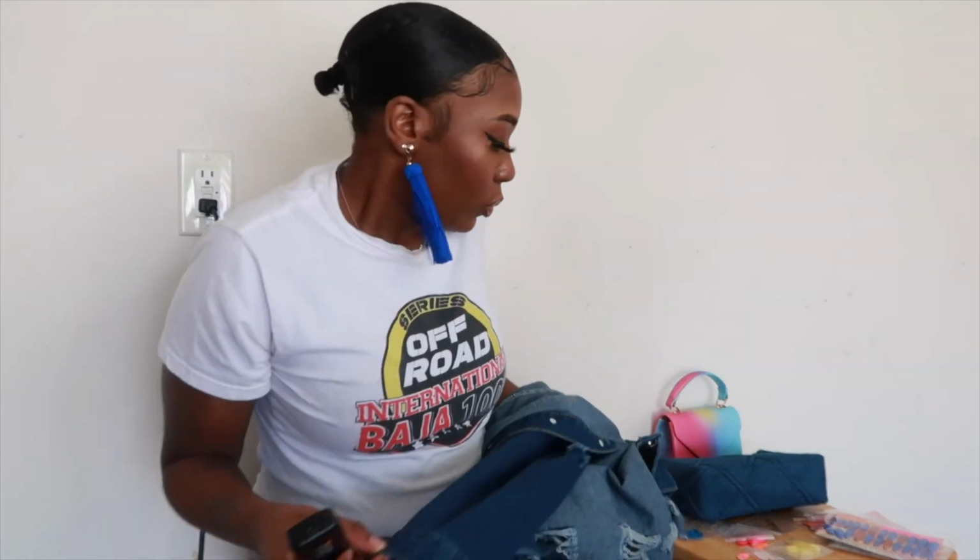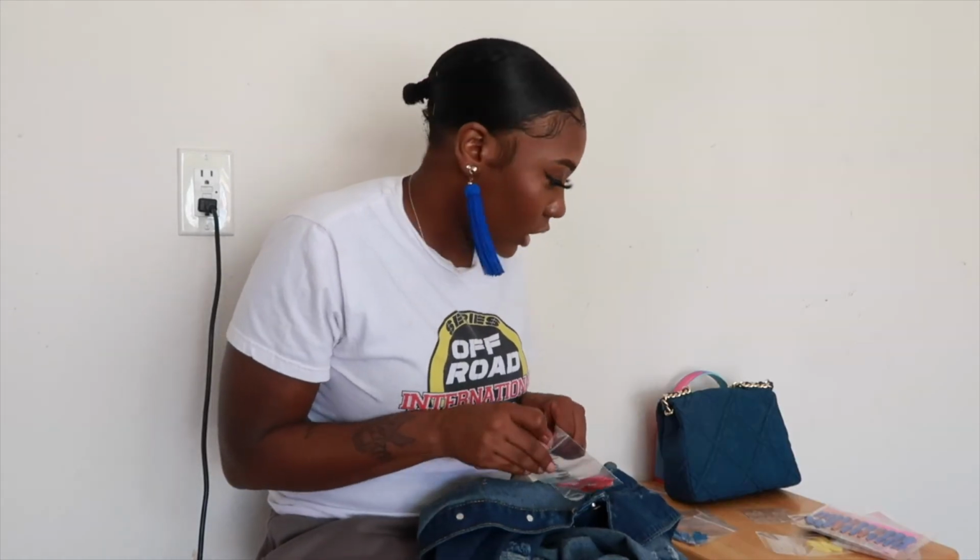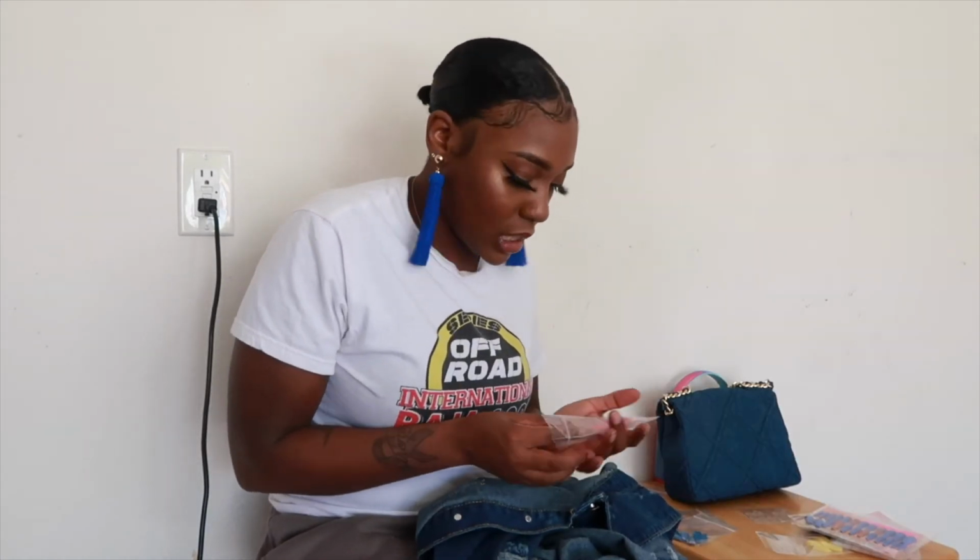Y'all could see more of the behind the scenes because you know it's hard out here for a pimp. I'm trying to get that right angle. I think we got it. I think these are cute. I want to keep these for myself. Let me go ahead and take the rest of these pictures and I'll talk to y'all later.